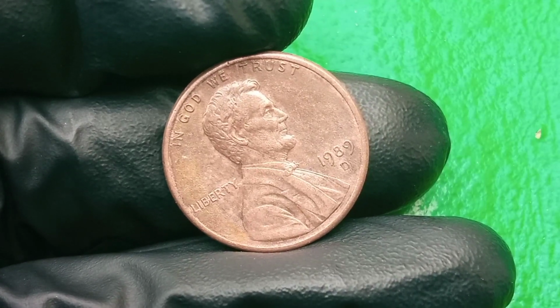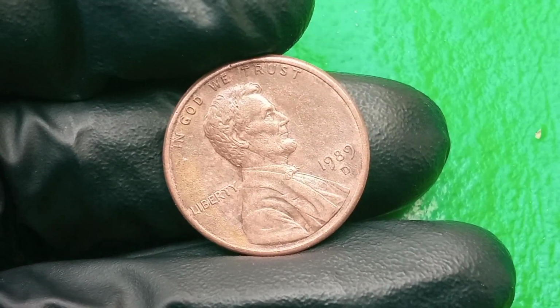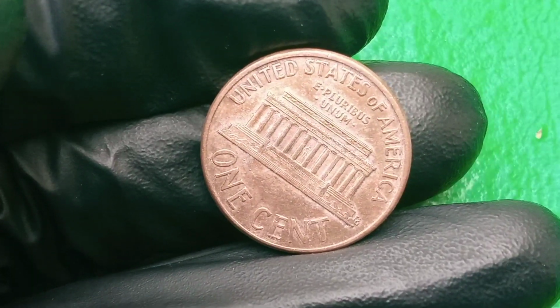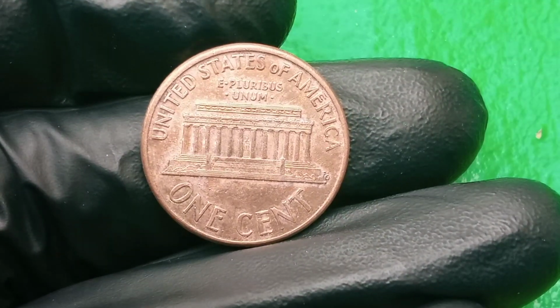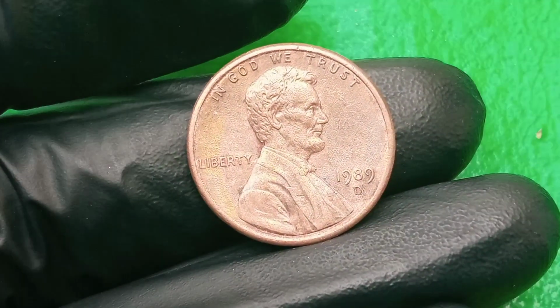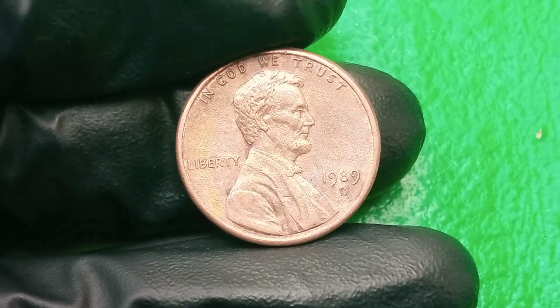Furthermore, specialized collectors who focus on error coins are willing to pay a premium for anything that piques their interest or fills a gap in their collections. The hype that surrounds the 1989 D penny extends to auctions as well, where bidders derive joy from spirited bidding wars over rare coins. One can imagine the thrill surrounding a live auction where spectators watch as a coin goes from an undisclosed bid to astronomical amounts right before their eyes.